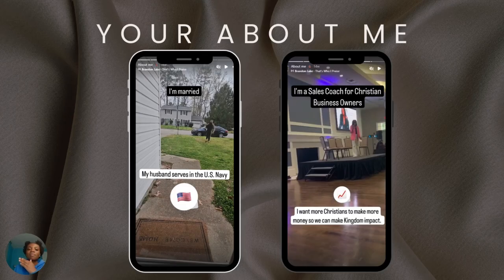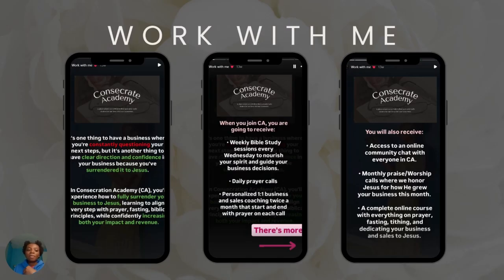And then lastly, I put that I'm a sales coach for Christian business owners, because that is the last thing on my list. Like, I am a Jesus follower. I'm a mama and I'm a wife. Before I am a business owner, before I am a sales coach. And so I put that in that order so people understand my heart. They understand my posture. Like, I prioritize my family before I prioritize anything else. I prioritize God before I prioritize my family. And that is the way that it's supposed to be. In my personal opinion, biblically speaking.